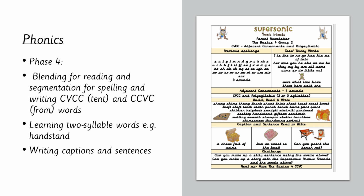I'm sure lots of you will have received these from reception, so we're not going to send the phase 4 letters home just yet, but once we move on to the basics 5 sounds, which I'll talk about in a moment, we'll be sending home those newsletters and I'll talk you through how useful they can be.